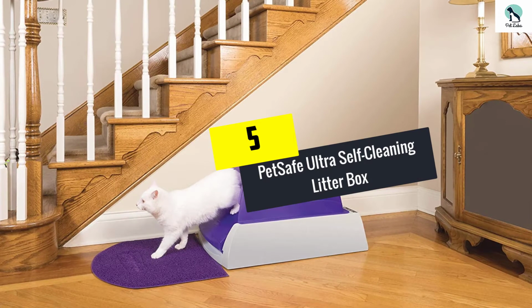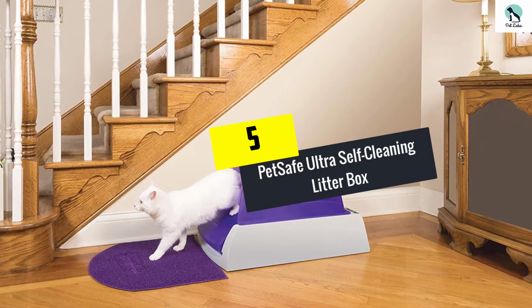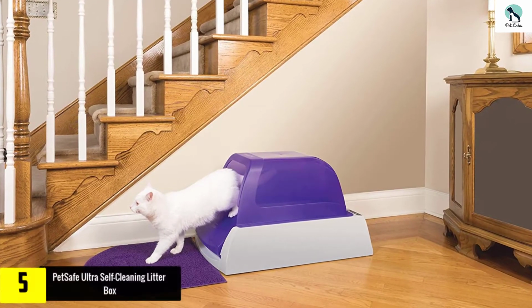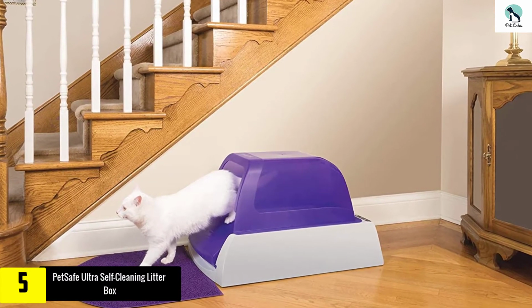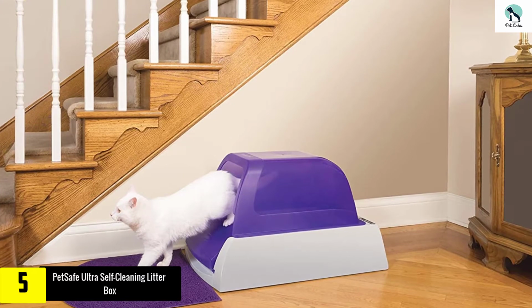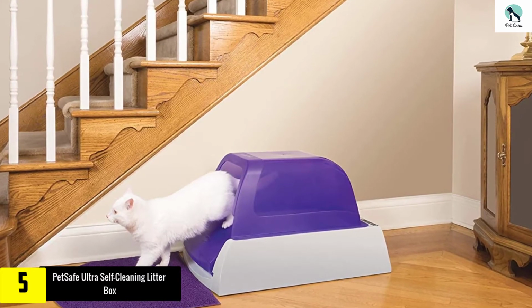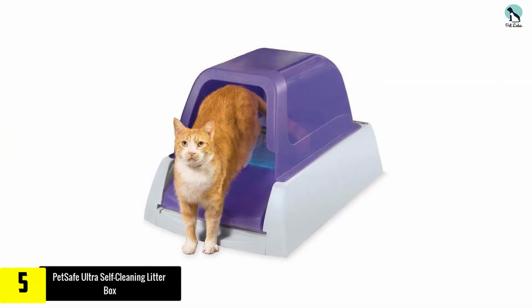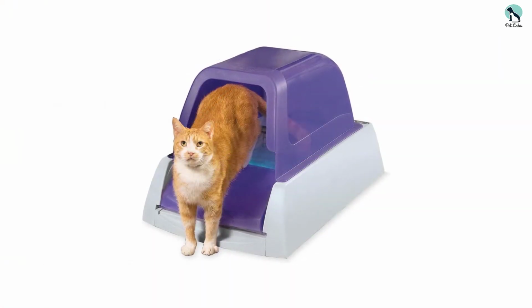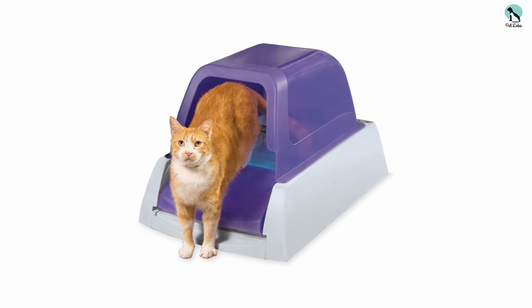Starting at number 5, we have the PetSafe Ultra Self-Cleaning Litter Box. For a reliable automatic litter box that gets the job done, pick up the PetSafe Scoop-Free Ultra Automatic Self-Cleaning Litter Box. This best-selling product is a favorite among feline owners for a reason. It gets rid of waste automatically, so you don't have to clean, scoop, or refill the box for weeks.